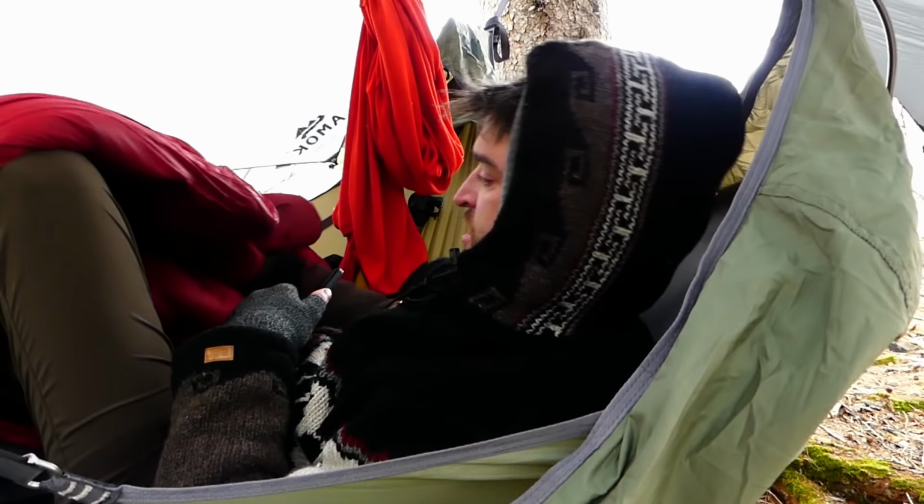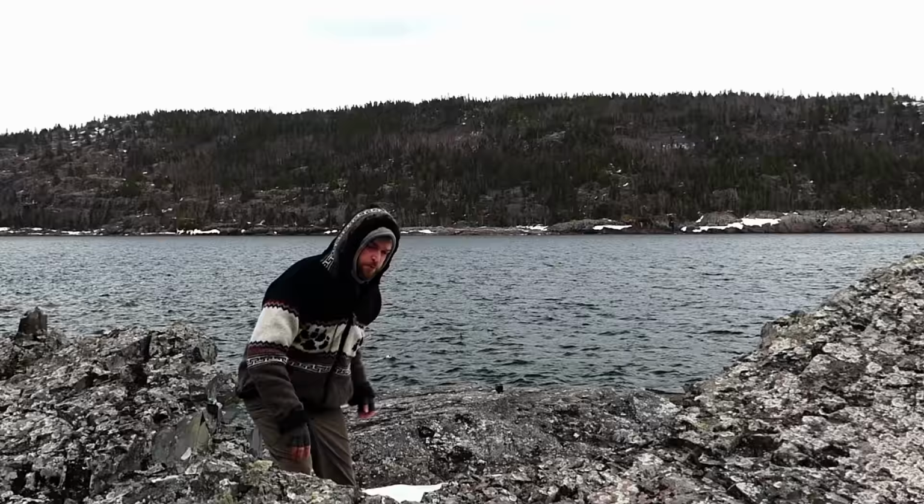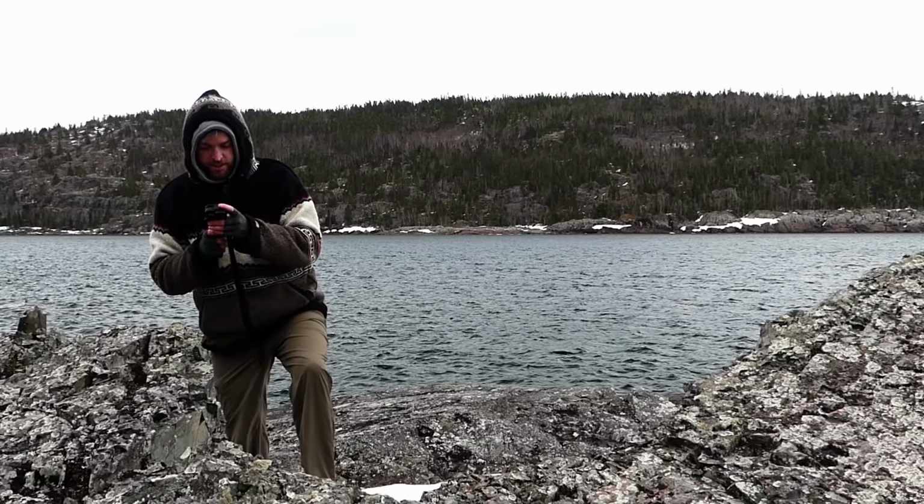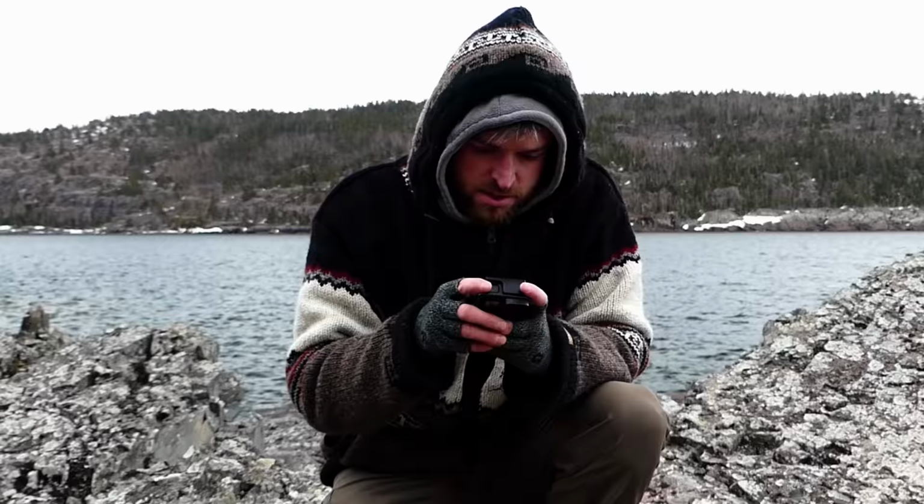I just heard an eagle. Let's hope it's checking out the fish. I put a camera by it. Well, the fish is gone. Let's see what's on the camera. Looks like it took no time. I set up a time lapse there and it was gone very early in the time lapse. Looks like it was a crow actually, or a raven. Can't tell on this little screen. Cool.